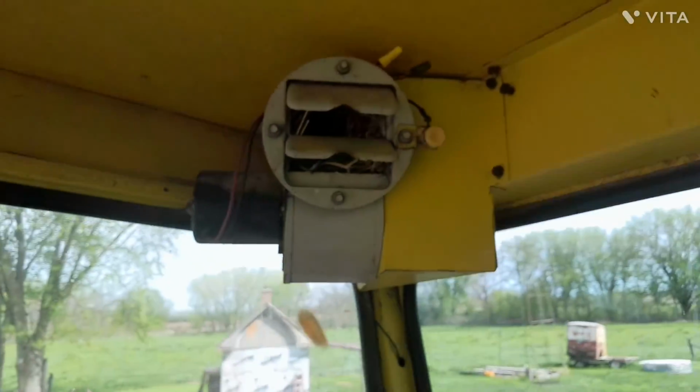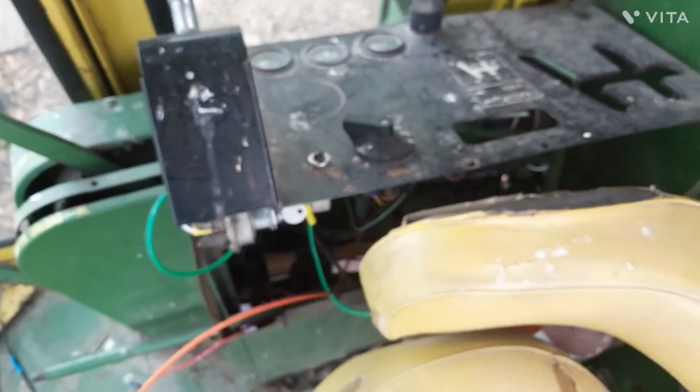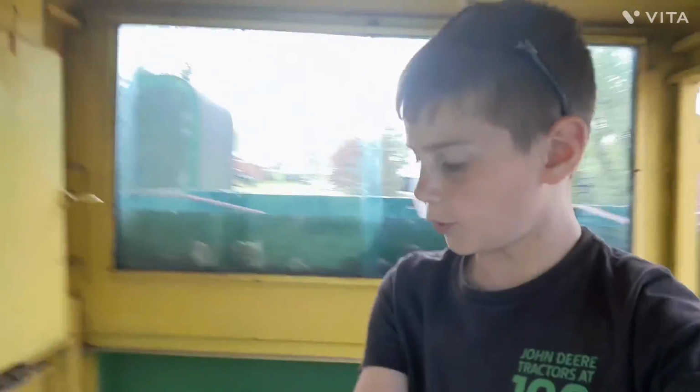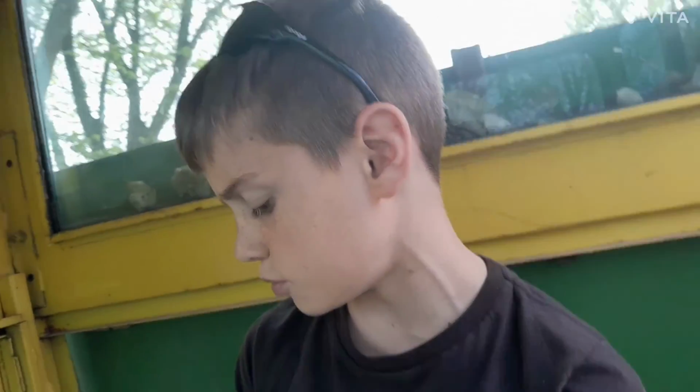Well, you can see a bird decided to build a nest in the fan. It's pretty. Also, this is kind of a haunted combine, because the first year we got it, we were doing beans, and then something started smoking in here. So we took it apart, and my grandpa's an electrician, he tried getting it all put together, and then we were gonna have someone come out and check to see if it was good.